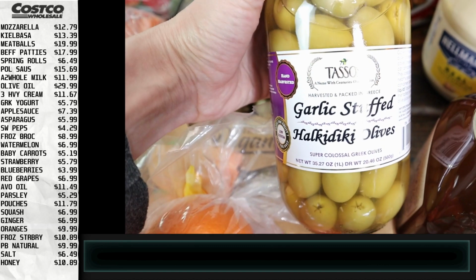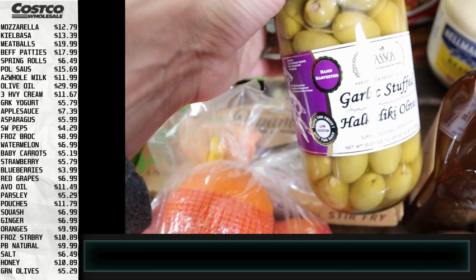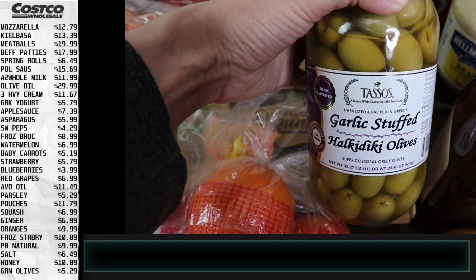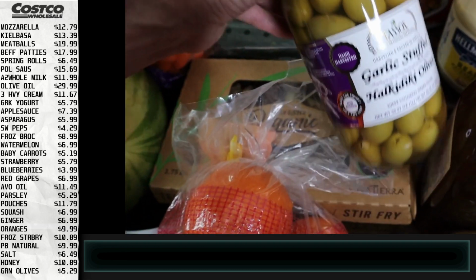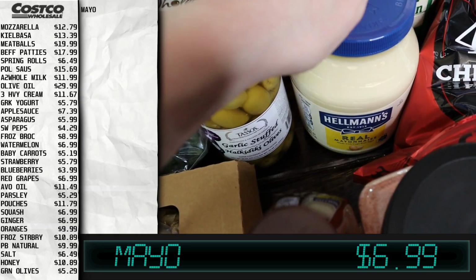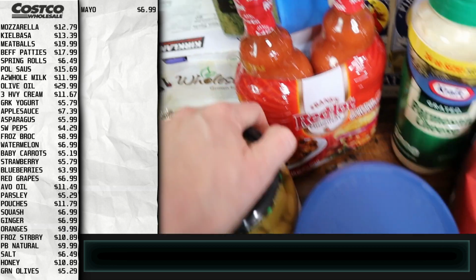I got these to try, garlic stuffed olives, green olives. So that'll be interesting. Me and Brandon like olives, and I'm going to try to get the kids to try it, because sometimes kids surprise you and they end up liking stuff like that. So I got that, got some mayo for backup in the pantry because we just opened the one we had during our pantry challenge.